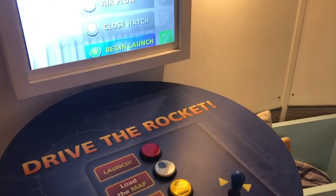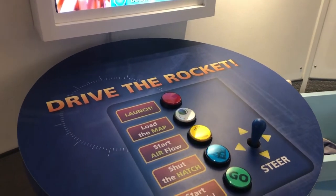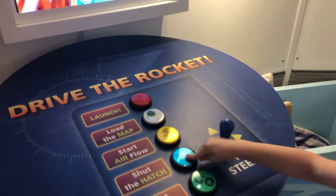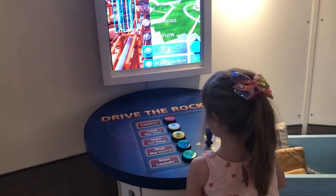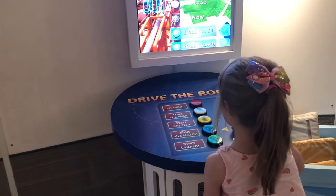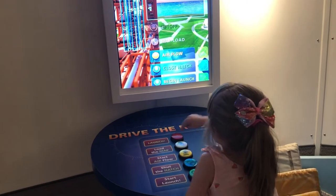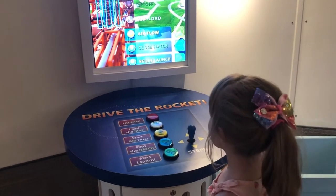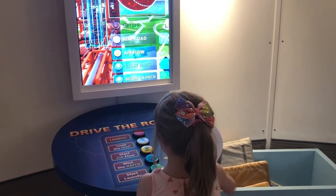Good day, pilot. You want to play? This is Mission Control. Are you ready to drive this rocket to Planet X? We will launch as soon as you get the ship ready. First, push the blue button to shut the hatch. Good job, pilot. Hatch is shut, and the rocket is sealed up for its trip. Push the yellow button to start the airflow. Nice work, pilot. Air is flowing in the rocket. Now we need to make sure we can find our way. Push the white button to load the map to the space station.